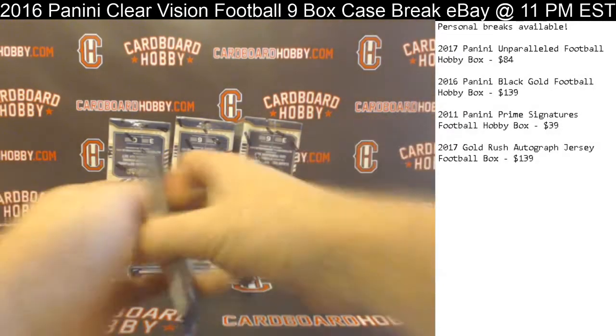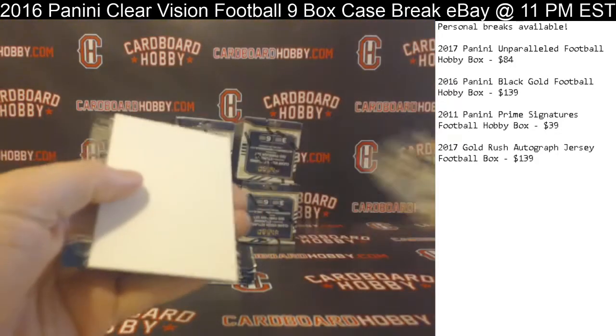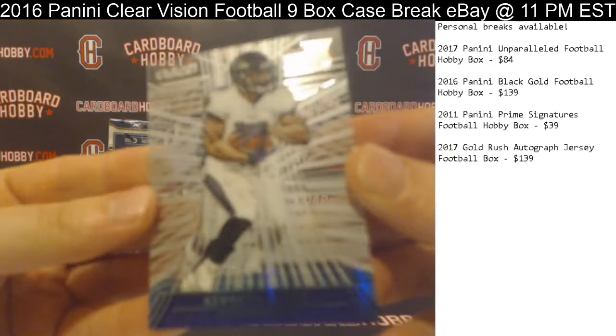All right, pack one, box three. Pack number one, box three. Kenneth Dixon, rookie for your Ravens. That is 326 out of 99.